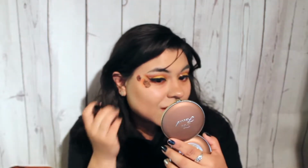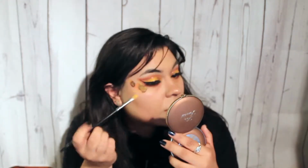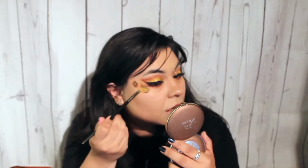Now that right there does not look like fire, that looks like a freaking pineapple on my face. It could be SpongeBob's house, this one. This one could be a fireball too, but just SpongeBob's house on fire.